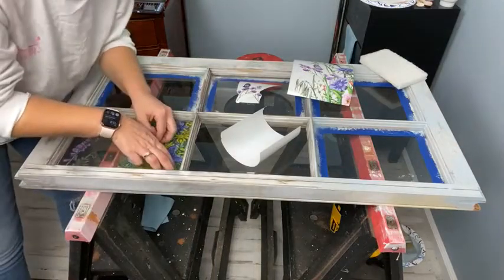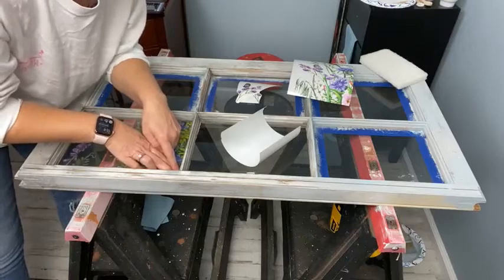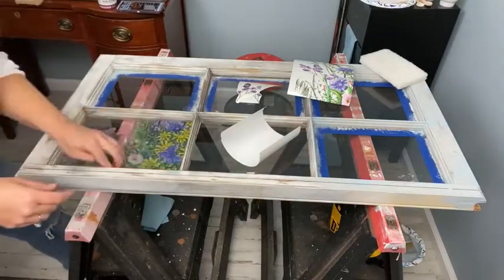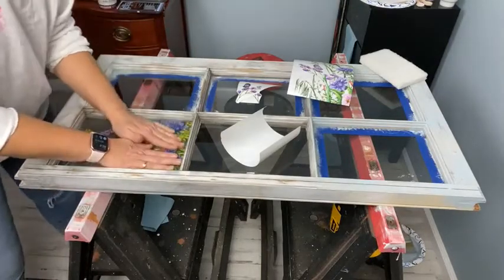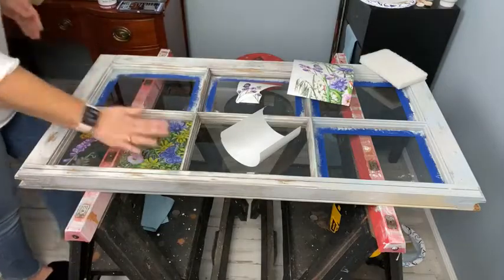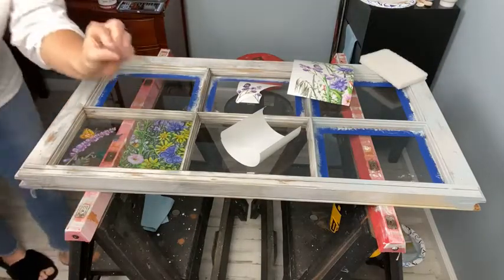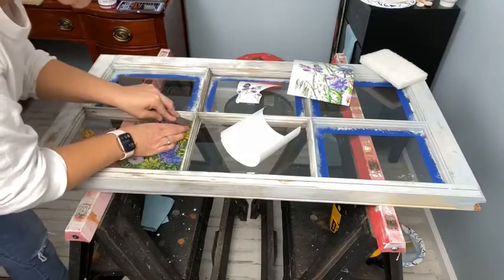I'm probably not even a 1/16 of an inch off, just a tiny bit on the bottom corner. But that's okay. So I'm rubbing it down. I want to make sure that there's no air underneath of it. I know it's stuck on well. And I'm just going to rub the overall transfer down.